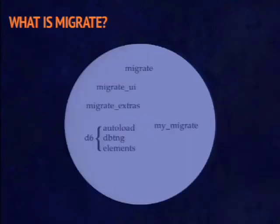So just blowing up that little circle that we just had on Migrate as the piece in the middle of that puzzle, there's a few pieces to it. There's the Migrate module itself. That comes with a Migrate UI in the same way that Views has a Views UI, so you have a separate module handling the code for user interface that you can disable when you're actually on production.